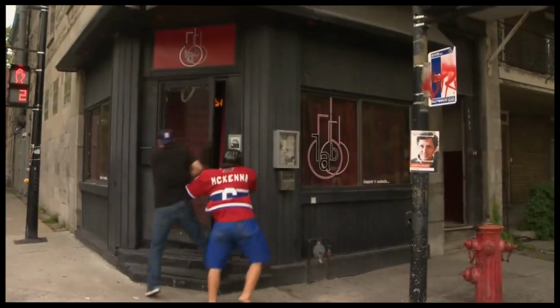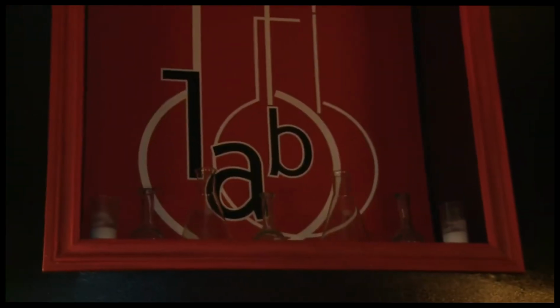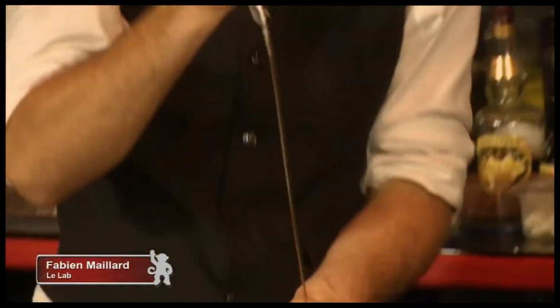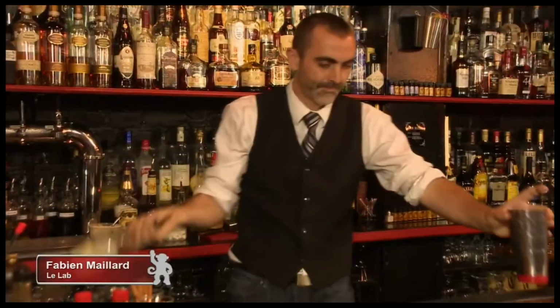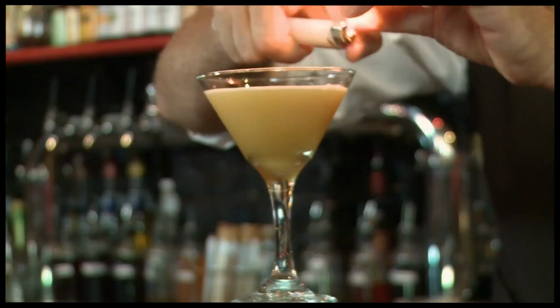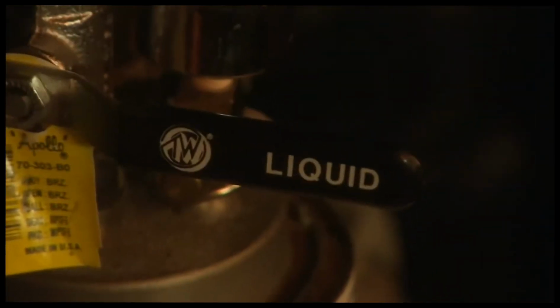Nous buvons au Montréal, and our next stop is Le Lab. The Lab is a mixology bar with a bit of flair. Fabien Millard is a world-renowned flair bartender and a molecular mixologist. Along with making a bevy of original cocktails, the Lab also does some experiments.